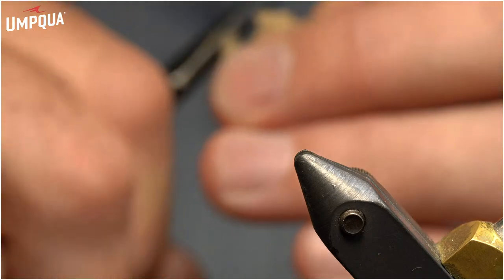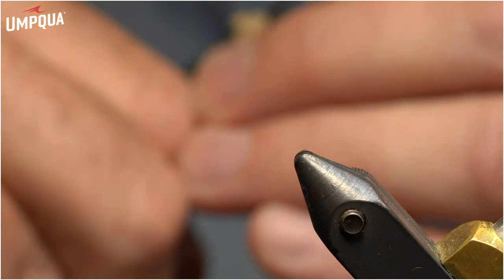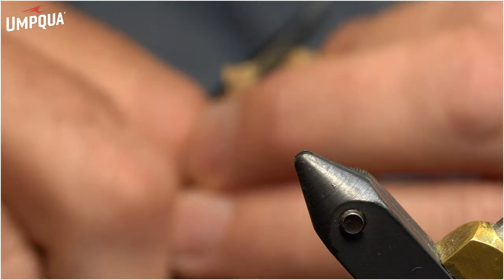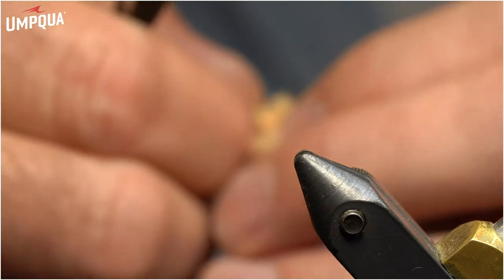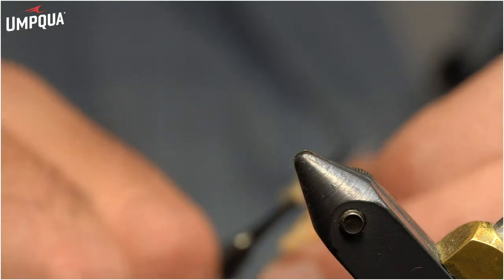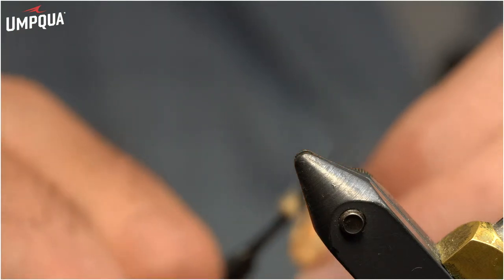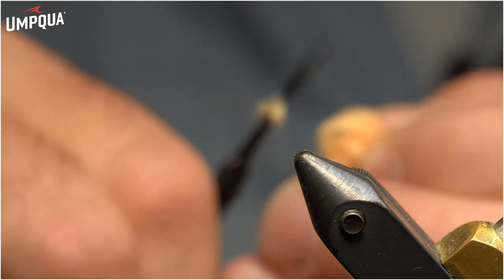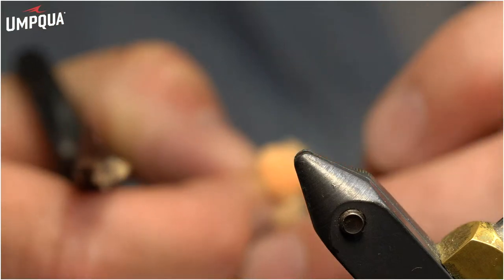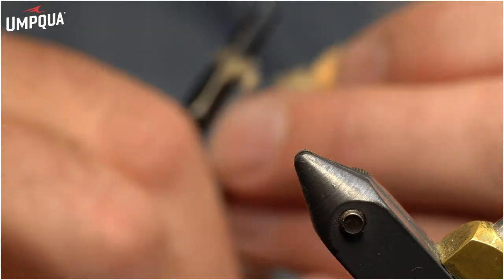I like this material better than some of the traditional egg yarns because the egg is not as firm, and I can kind of cover up the hook here. And when they eat that fly, it's softer, in my opinion. But there's a lot of easier ways to do this, and you can make them quite a bit prettier using other materials. I like this one.